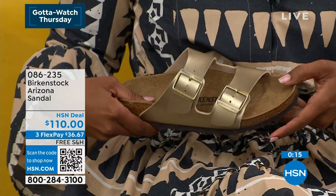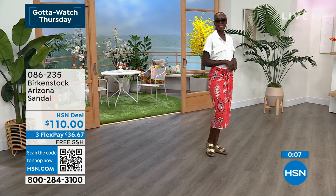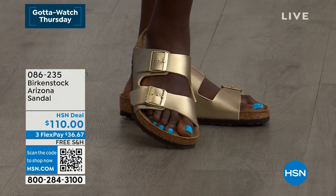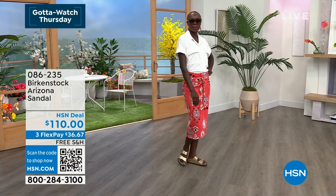That's the thing. If you demand comfort, you demand quality, and you want something that's going to be around for years and years to come, then you want Birkenstock. And then you choose what you're most comfortable with. That's what I love about this. 086-235 is the item number, and definitely go for yours.